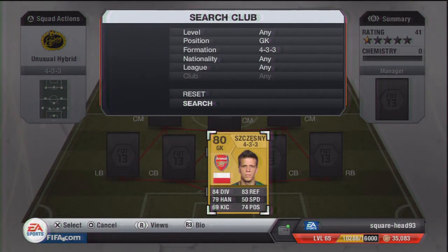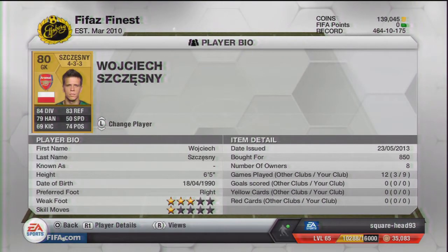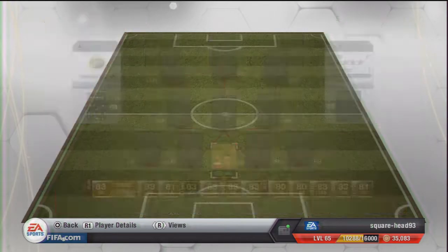We're going to go with the Arsenal keeper, that is Szczesny. And he's a pretty decent keeper for his stats. His stats don't seem to be all that great, but he's 6'5", and he's made some pretty outstanding saves. The only downfall of him is he never seems to catch anything. He saves everything, but he always just pushes it straight back out. But pretty decent keeper. I was expecting a lot less than he'd done for me, and he's 6'5", I think that helped a lot.